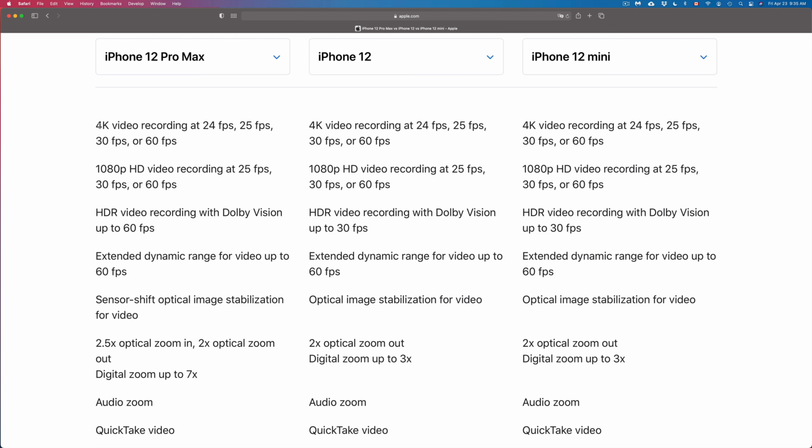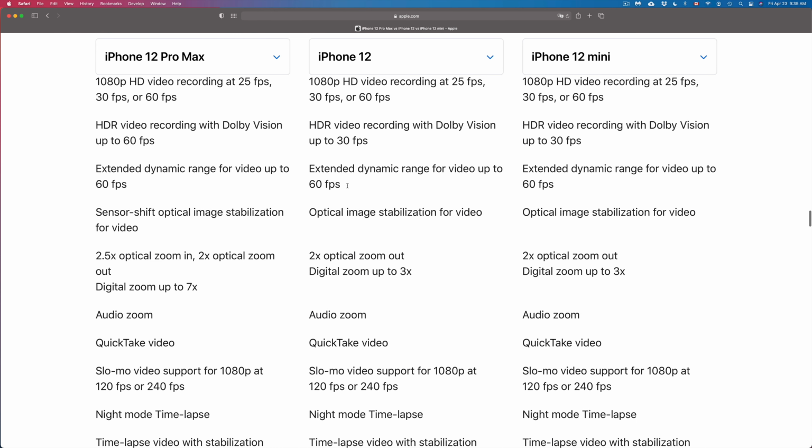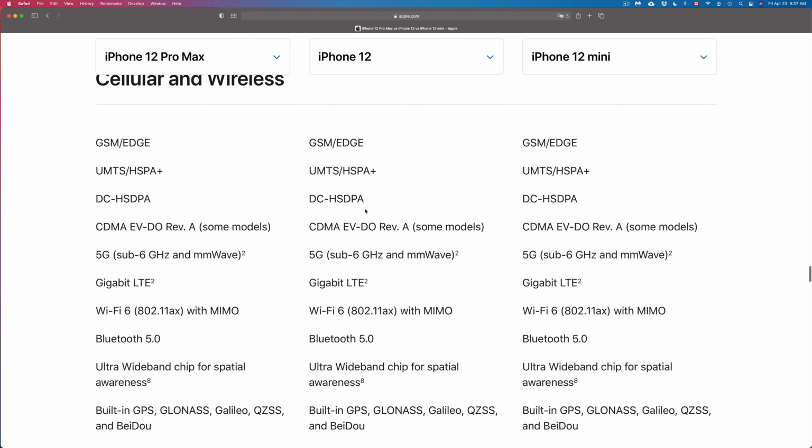Now when it comes down to video recording, yes, we can record on all of them at 4K 60 frames per second. That's for all of them. However, when it comes down to HDR recording, that's when it comes down to the differences. So we do have HDR recording at only 30 frames per second with the iPhone 12 mini and the iPhone 12. However, the iPhone 12 Pro Max can go up to 60 frames per second. Now when it comes down to data and wireless, they all have the exact same structure.